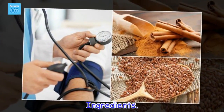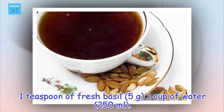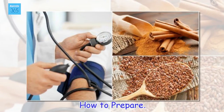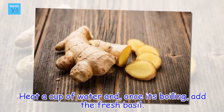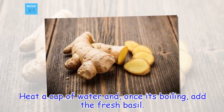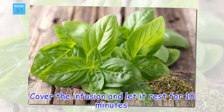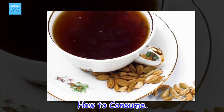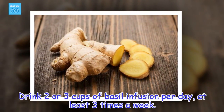Ingredients: 1 teaspoon of fresh basil, 5 grams, 1 cup of water, 250 milliliters. How to prepare. Heat a cup of water and, once it's boiling, add the fresh basil. Cover the infusion and let it rest for 10 minutes. How to consume. Drink 2 or 3 cups of basil infusion per day, at least 3 times a week.